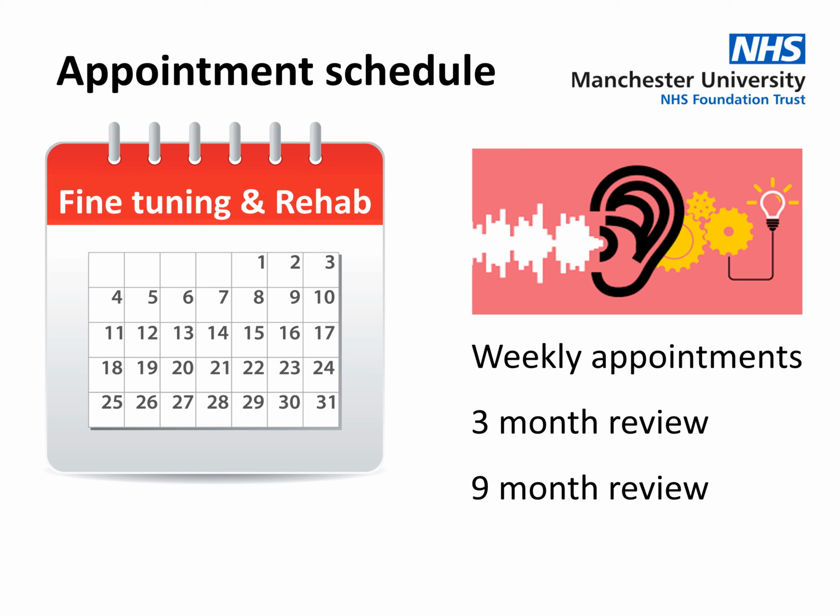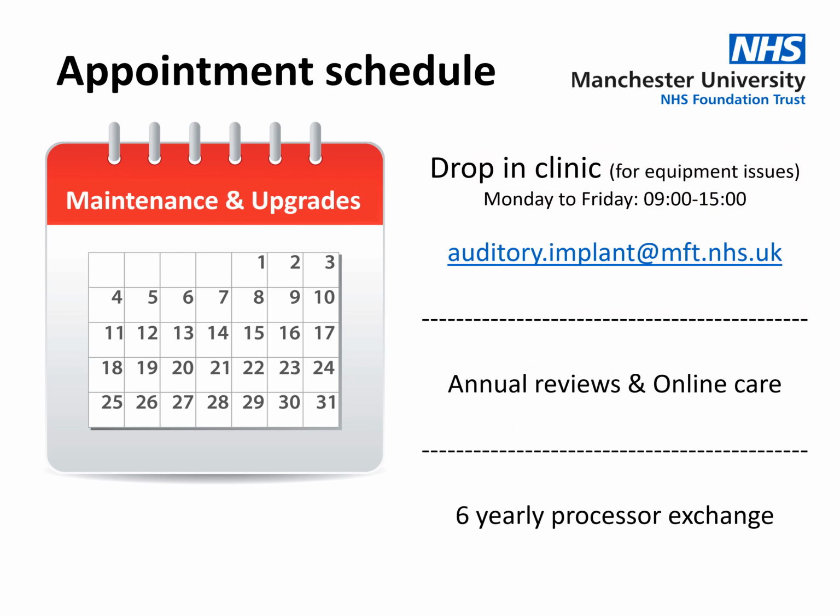At these reviews, we will do some listening tests and maintenance checks to check your progress and make sure your equipment is working well. Once you start to use the cochlear implant, we encourage you to contact us for help with spares and repairs. We are able to send equipment through the post, and we are open from 9 AM to 3 PM on Monday to Friday for drop-in repairs.